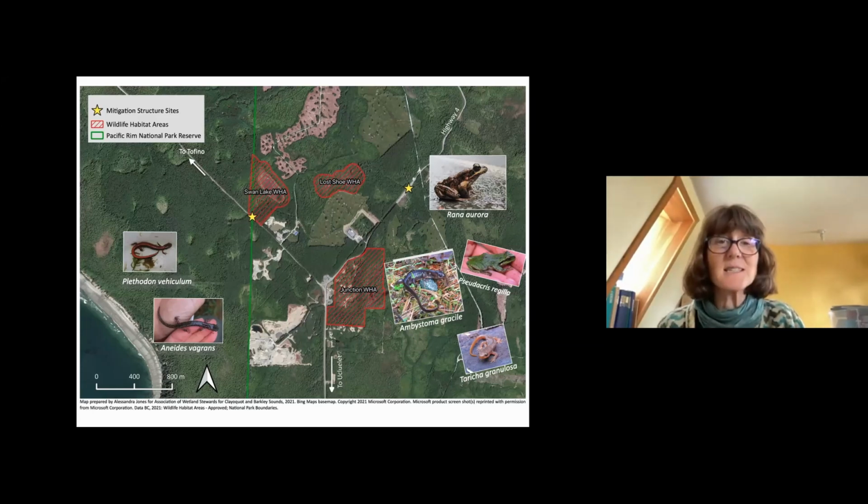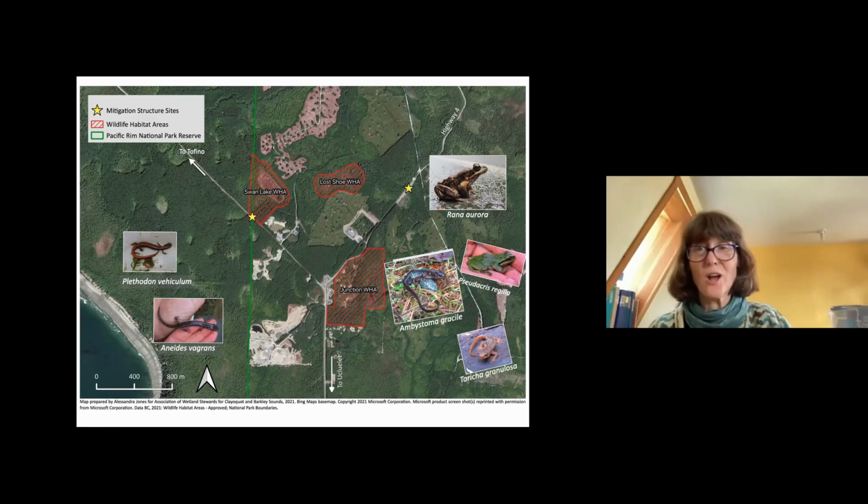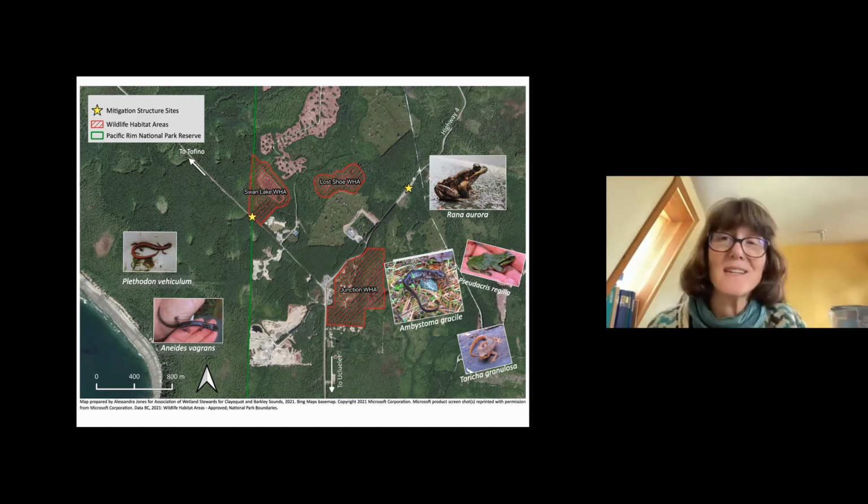And at these sites, we have 4 aquatic breeding species that are crossing when they disperse or migrate between breeding habitats and non-breeding habitats. And so they are Rana aurora, the red-legged frog, Ambystoma gracile, the northwestern salamander, Pseudacris regilla, the Pacific tree frog, and Taricha granulosa, the rough-skinned newt.